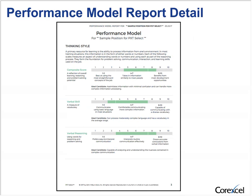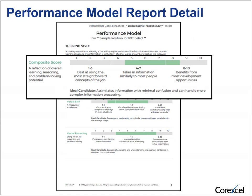And then in the performance model, you're going to see not just where the candidate stands in the range, you'll see that the composite score here for this performance model is in this area. They're looking for that 4.5 to 8.5, someone in that range. And it also gives you the explanation. So here it'll tell you what that 4.5 to 8.5 means. Well, it means that this person assimilates information with minimal confusion and can handle more complex information processing.